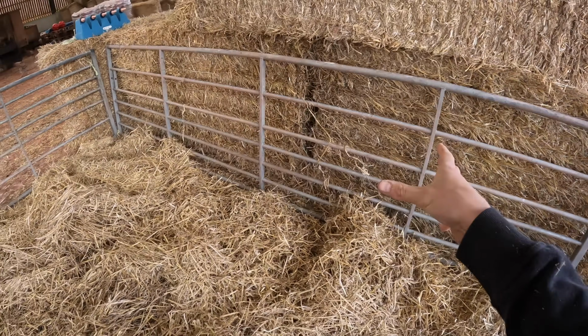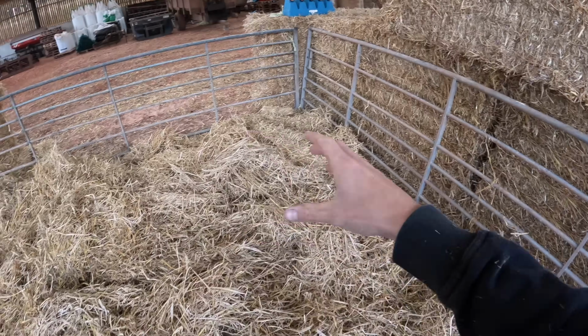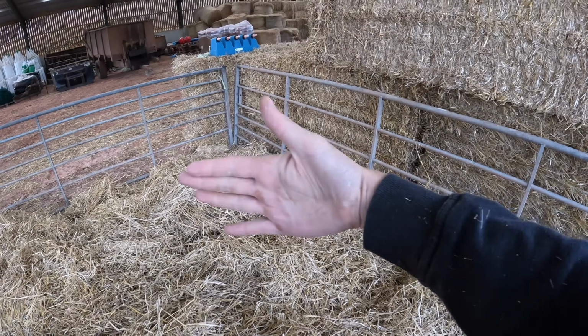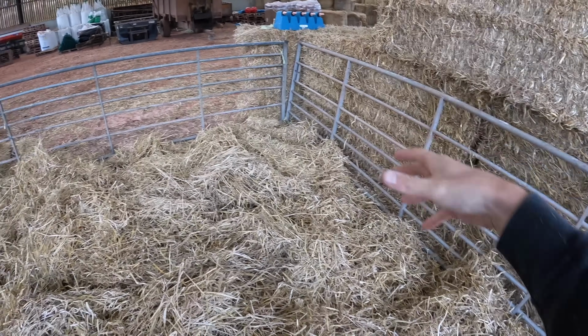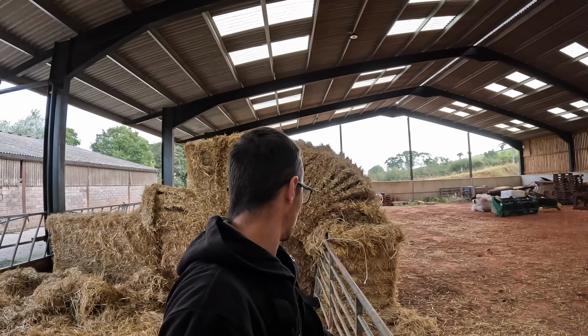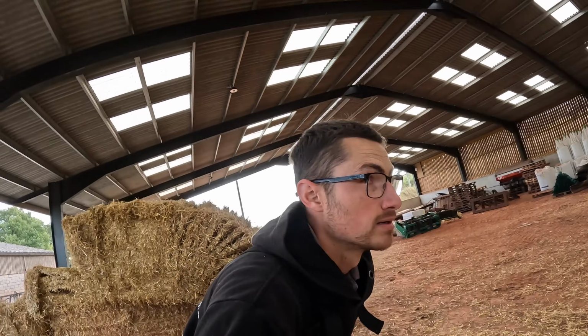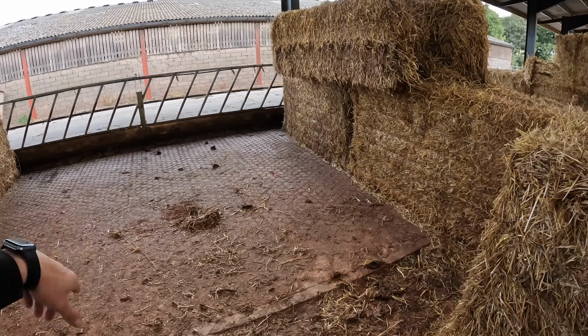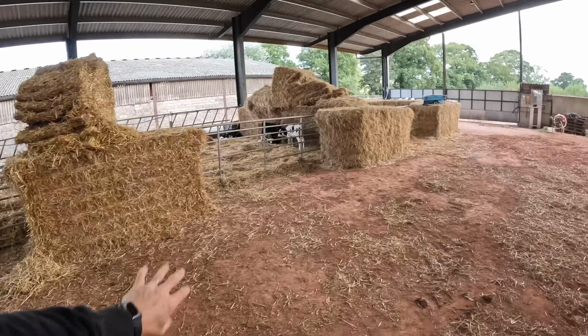There's a gate here, just so when this pen has a few calves in, if you have a fresh one overnight or in the morning or whenever, you can put the gate on a diagonal and put the fresh one in a corner on its own, just until you know it's fed and it's feeding. Okay, it's tied there. Rob's made another bay, so we'll get another gate in a minute, but I'll just bed this up quick. Right, jobbed over there.